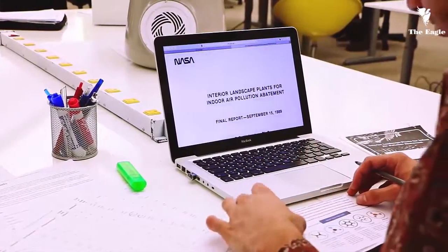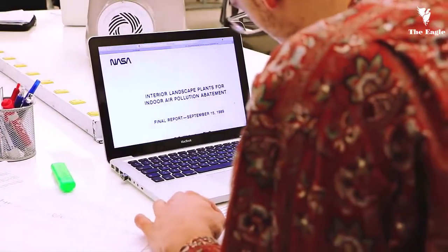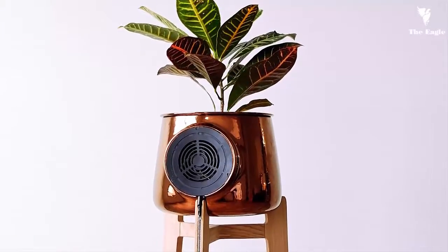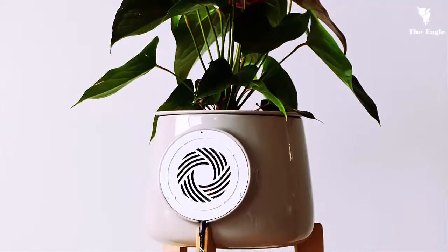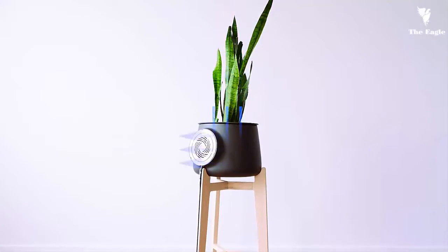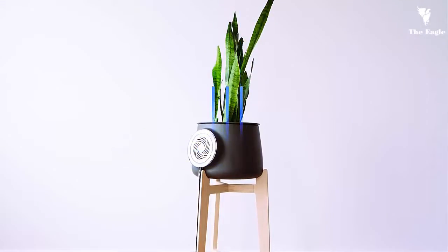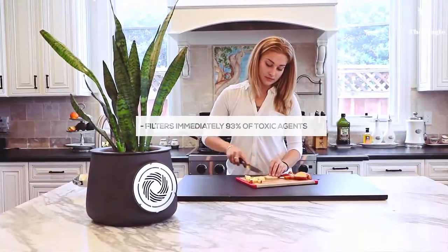Our idea started from a researcher of NASA that found out that some plants have got the ability to eliminate toxic agents. The problem is that a single plant isn't that effective. So we created a technology unit that allows more airflow through the soil and the roots. This is where the filtration happens. We use plants as biofilters. Roots and soil generate colonies of microorganisms that trap and filter the toxic agents in the air in a natural way. Clairy, in fact, filters 93% of toxic agents immediately.